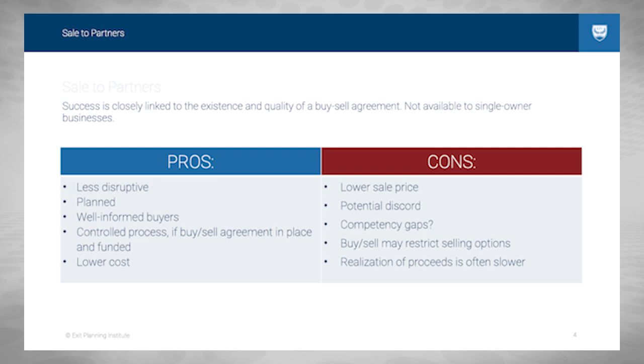And it's also a controlled process. And then obviously lower cost. So you're not having to talk about the expenses of having a third party or shopping the business around. It would be sold internally. Some of the cons of selling to partners are a lower sale price. You usually get a better sale price in the end if you do use an outside seller or a buyer to work with them on that.